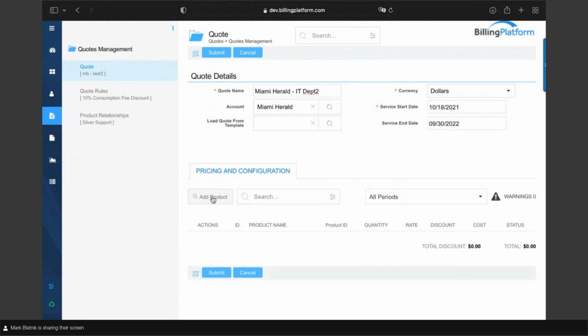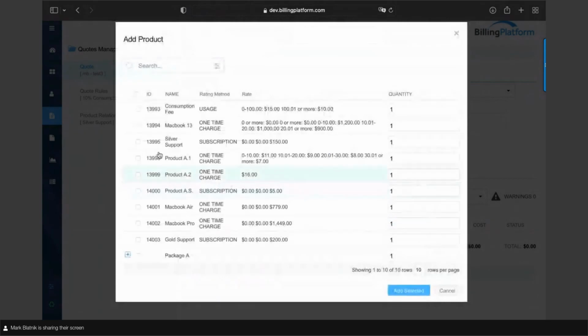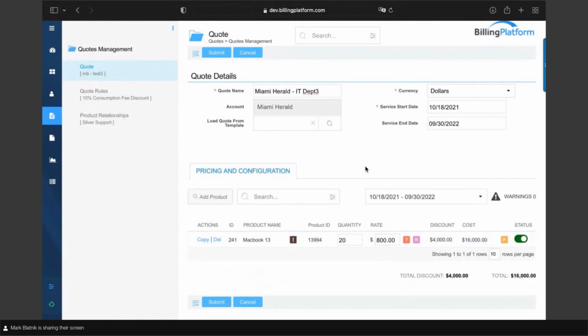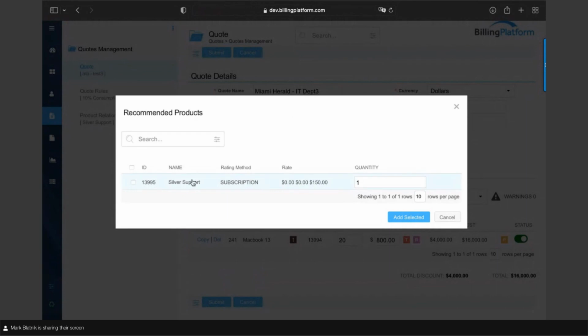Let's call this 2. So I'm going to add 20 MacBooks. You can also have pricing tiers, if that's another form of discounting that you want to include, so that the quantity on the quote line is actually going to dictate the discount that is applied. So we can see here we have a quantity of 20 at a discounted rate for a total cost of $16,000. Now, when a rep comes and sees this, they can have any type of recommendation surface to them. So in this case, we can take a look and we can say, typically when we sell MacBooks, you're going to want to include silver support. And then we can add that to the system as well.